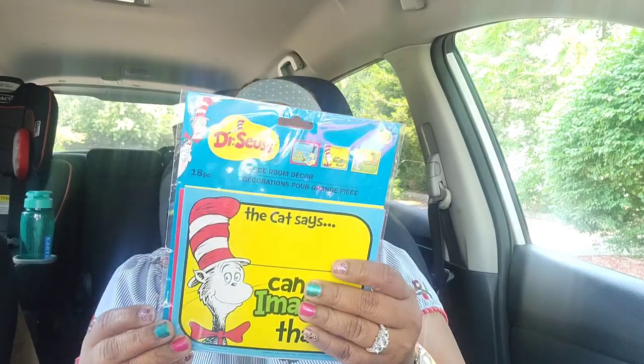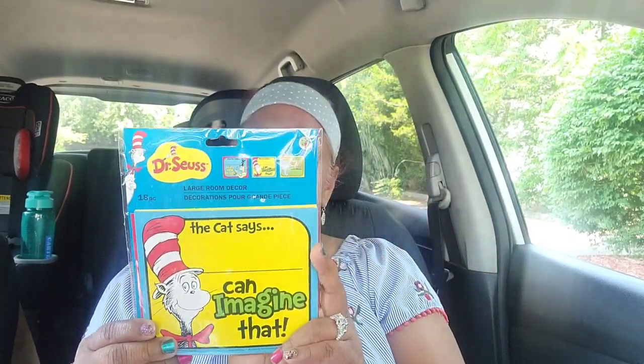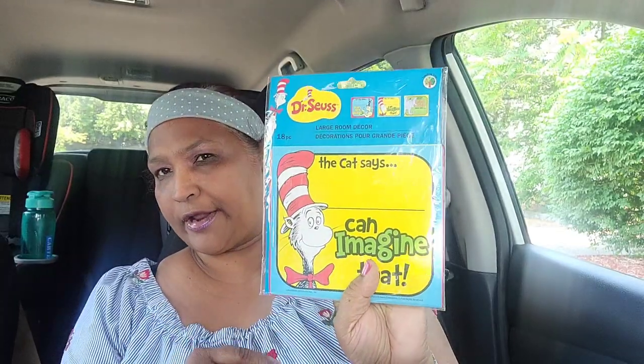And I picked up this 18-piece Dr. Seuss large room decor. The cat says, can't imagine that. So this is what it looks like by Dr. Seuss. And there's some huge decor. They have 6 each of 3 designs. And this is a Greenbrier product as well.